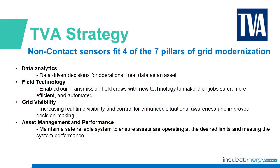Non-contact sensors fit 4 of 7 pillars of grid modernization that TVA has. The first one is data analytics: data-driven decisions for operations. Treat data as an asset. Our next one is field technology: enable our transmission and field crews with new technology to make their jobs safer and more efficient and automated. The next one is grid visibility: increasing real-time visibility and control for enhanced situational awareness and improved decision-making. And our last one is asset management performance: maintaining a safe, reliable system to ensure assets are operating at the desired limits and meeting the system performance.